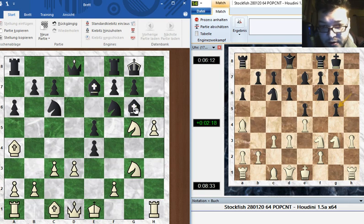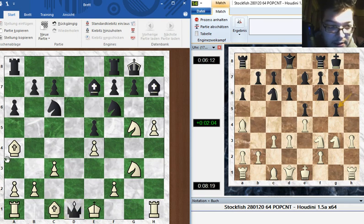Is there another square? H4, h5, bishop h7, d takes e4, d takes e4. I would immediately exchange queens here. This is too dangerous. Bishop takes, but it's still dangerous.